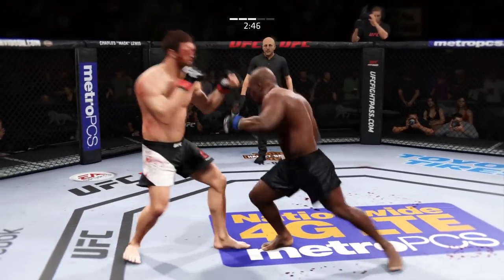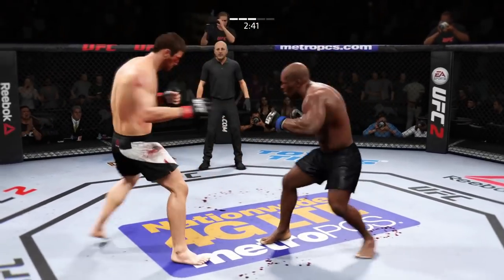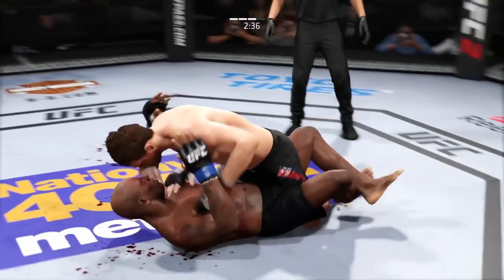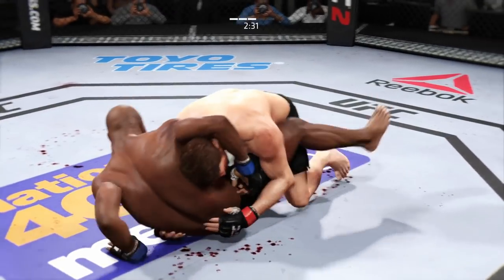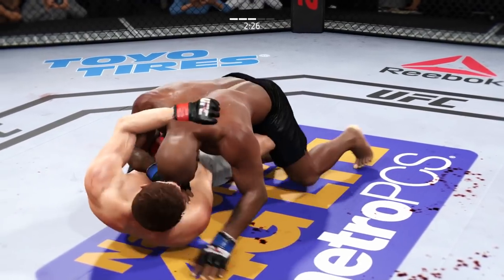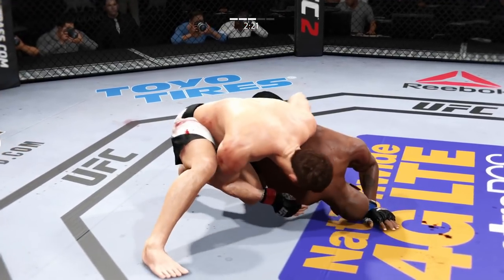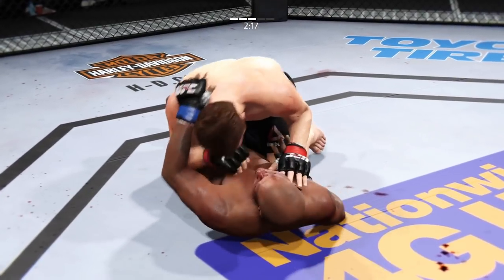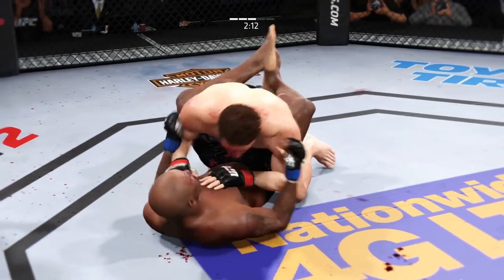That's a solid strike. That eye is going to be grotesque. Magomedov with the front kick. And he completes a single leg takedown. Guard again, though. Now he moves to full guard. Nice punch by Tyson.